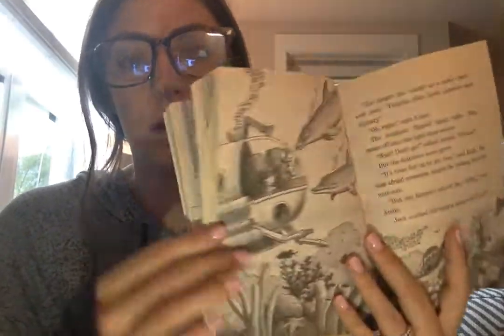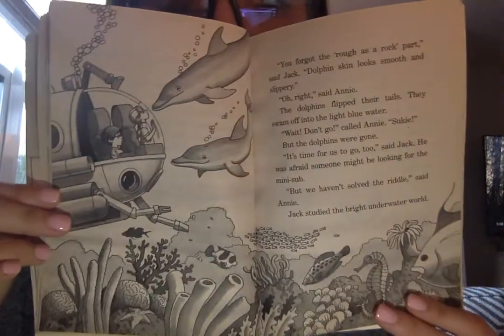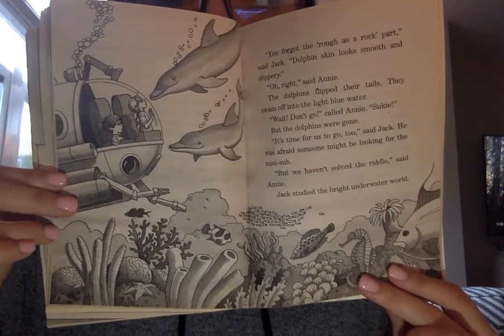"But we haven't solved the riddle yet," said Annie. Jack studied the bright underwater worlds. Look how cool that looks. "I don't see the answer," he said. "There's nothing plain at all here." "Then maybe the answer's inside of the mini-sub," said Annie. They looked around the tiny space. "I'll check the computer," said Jack. He studied the row of pictures at the top of the screen. He pressed the book picture. The words ship's log flashed onto the screen.